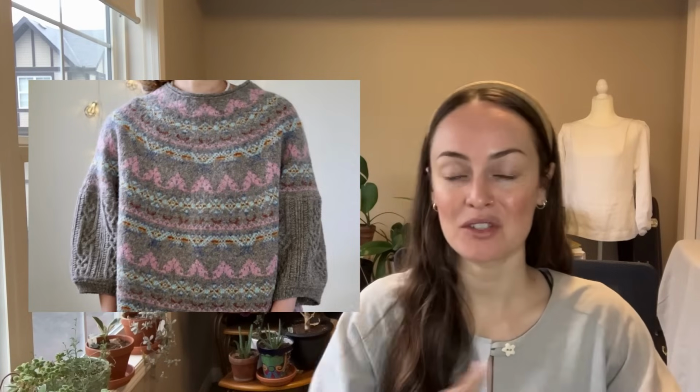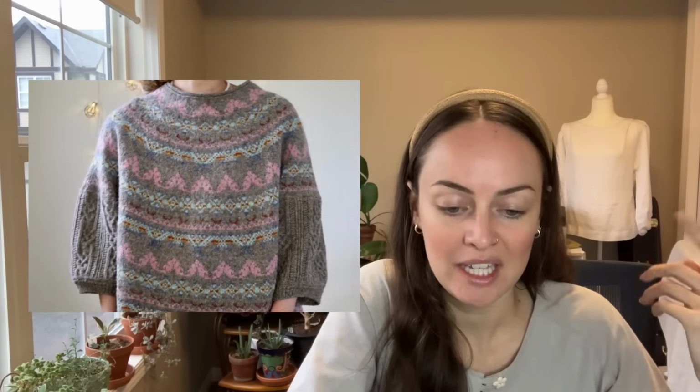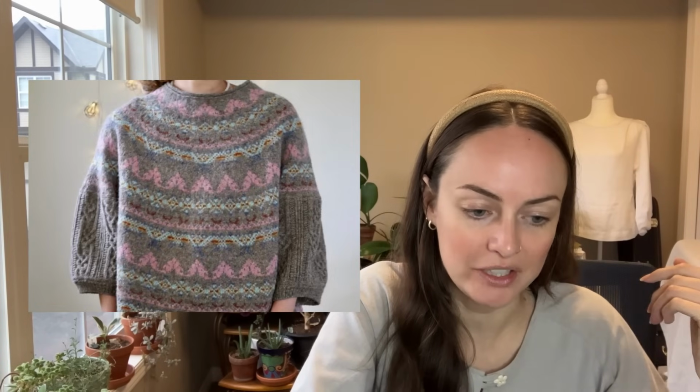There are 6 contrast colors in this and then 1 main color. And what's really cool about this is, like I said, circular yoke all over colorwork for the body, but the sleeves are cabled, and they are 3/4 length sleeve, and of course you could make them full length or do whatever you want for that.